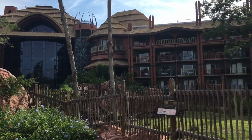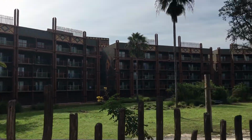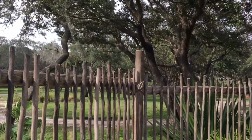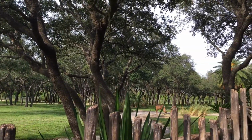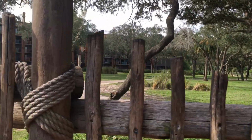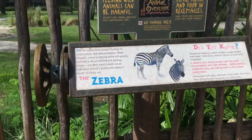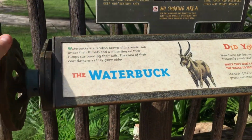So this gives you a better idea of some of the hotel rooms that you can get that overlook the savannah. Really awesome to sit out here and drink coffee and watch a giraffe or a zebra walk by in the morning. Animal Kingdom Lodge is really a quite peaceful resort. It's kind of set apart from the rest of all the theme parks and resorts in Walt Disney World, and you really do feel like you're in another country.